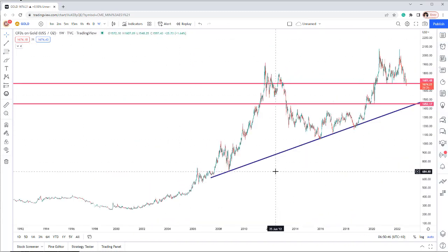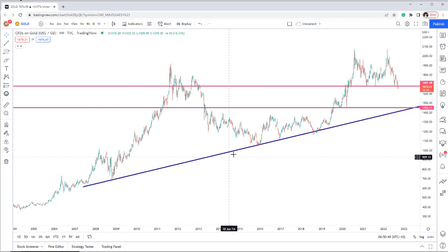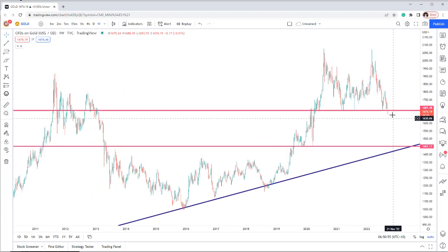You can see how I've got this longer term trend line through here on gold. So support, support, support. And then you can see there's a support level through there. So if we do start to break this area really strongly on gold, from where we are now, around the 1,600 level, we're probably going to see this thing back down towards the 1,500 to 1,400 level through there.